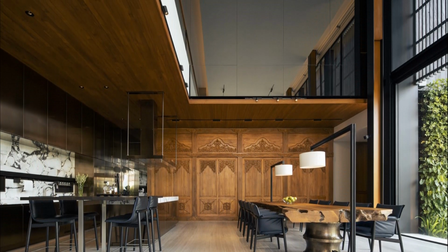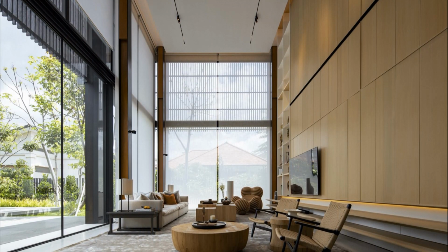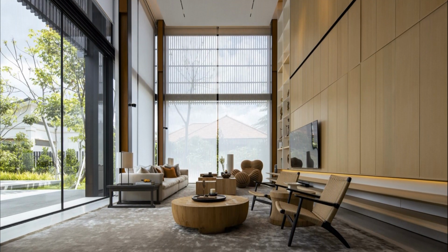We will be taken up by the entrance in the middle of the building. Then, we will be greeted by the foyer area connected to the stairs to the second floor on the left side and the living room on the right side.